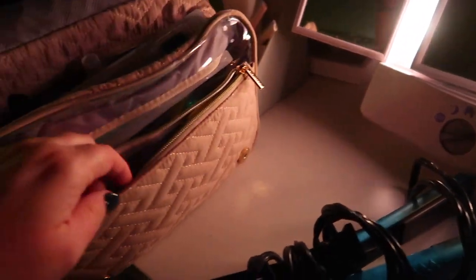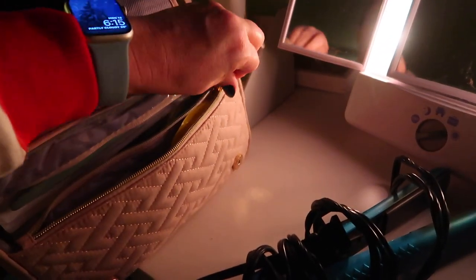And then I have makeup brushes on the other side over there. And then in here, I don't think I have anything. This is just left over from Hawaii. Like, I don't need a face mask, but I also don't need to take it out.